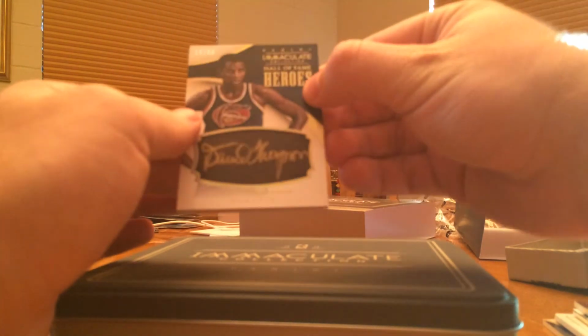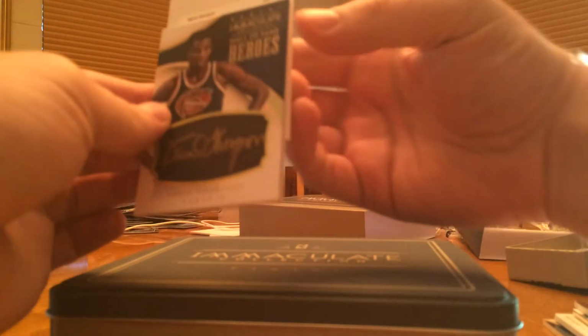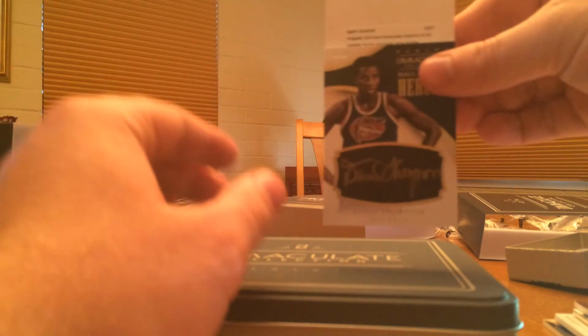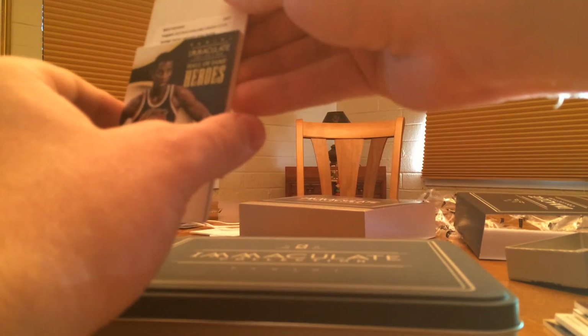All right, and now the redemption. Panini Immaculate Collection, as if we were surprised. Patches, autographs, jersey number. So this could be a 101. Come on, Chris Bosh, 101.